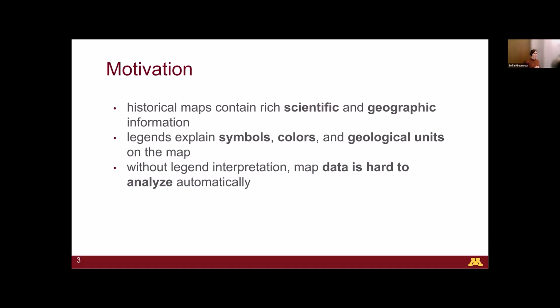So automating legend detection would make it possible to unlock structured map data and integrate it into geospatial databases and pipelines, including things like mineral exploration and historical landscape change analysis, for example. And beyond this specific task, legend detection is a critical piece of the larger Critical Mass project funded by DARPA and USGS. And the broader goal is to use AI to analyze historical maps to help locate critical minerals. So resources like lithium, cobalt, and others, because they're essential for renewable energy and national security. Next slide, please.